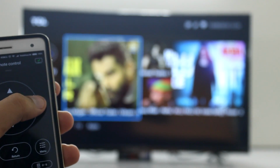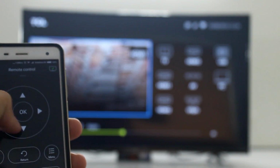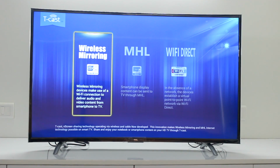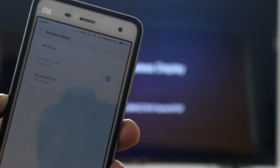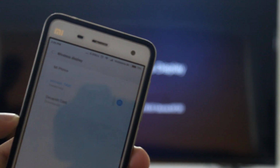In this TV, you also have an option to use your smartphone as a remote control of the TV. You also have an option to stream music to your TV via your smartphone using Bluetooth. Using the inbuilt TCast app, you can wirelessly screen share your smartphone onto the TV, but I had issues and it isn't very stable and doesn't feel matured like Chromecast yet.